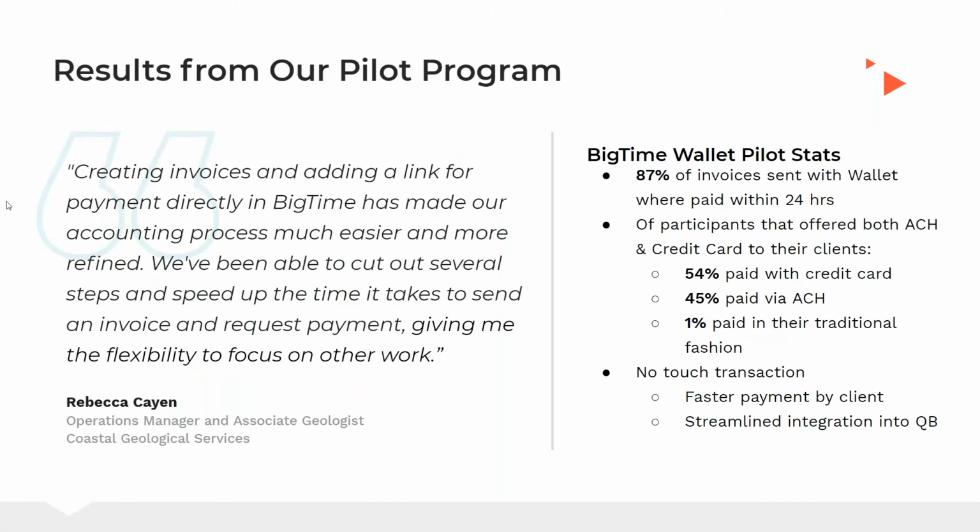Some results from our pilot program. You can see we've got a testimonial over there on the left from Rebecca. The statistics are pretty fantastic. 87% of the invoices sent from Wallet were paid within 24 hours. So if you ever have to track down your clients about those invoices, this can take a huge chunk of that work out for you.